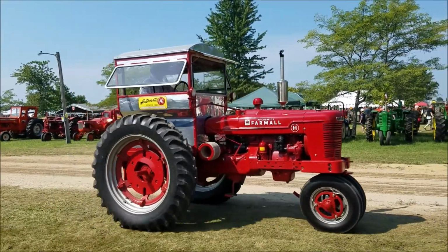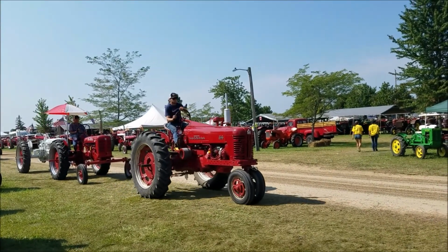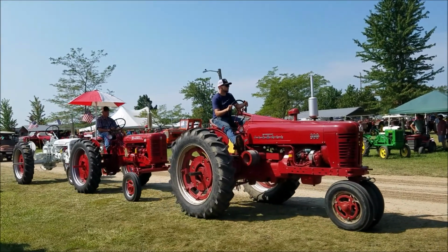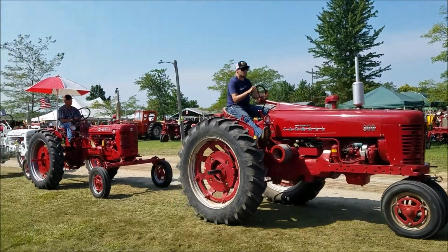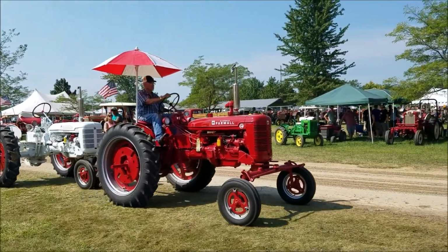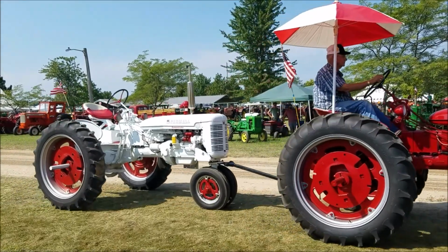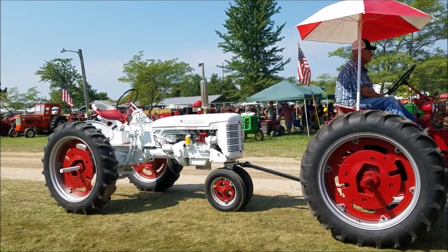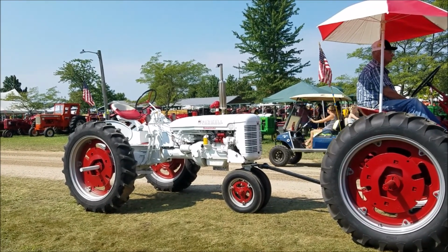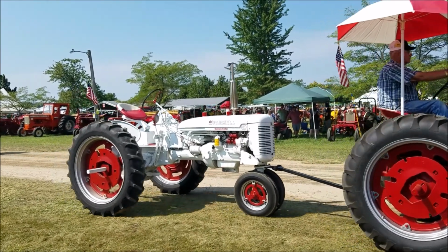And here's the H with the cab on it. Beautiful 300. Really nice 300. And a gorgeous Super C. Pulling a C. So this Farmall white demonstrator, they only made them for a few months in 1950. It was a 1950 demonstrator, white demonstrator. And they were not a Super C, they were a C.